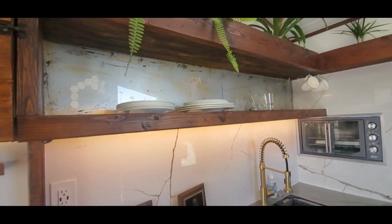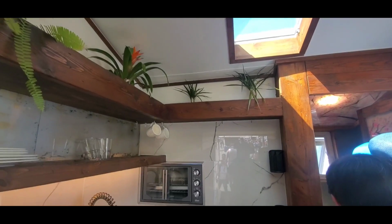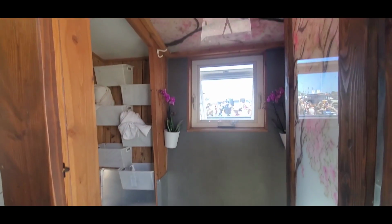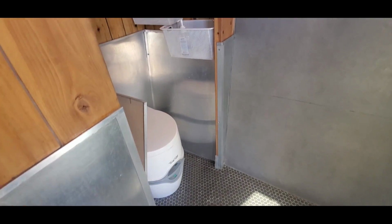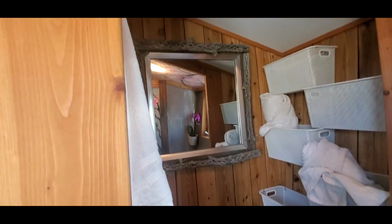The builder also added a number of plants and a skylight in the kitchen area as well as one in the bathroom area, giving the impression of bringing the outdoors inside. I also like that there was a bit of separation from the shower area to the toilet area.